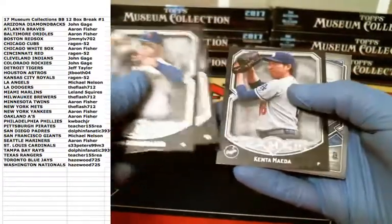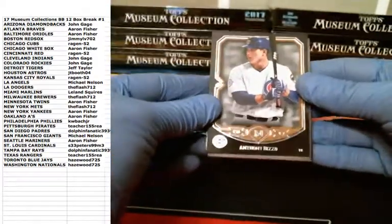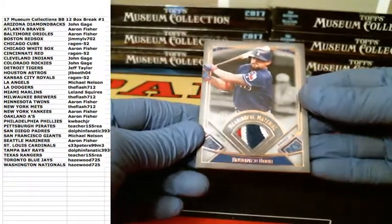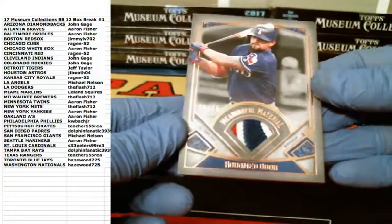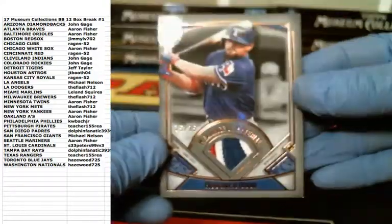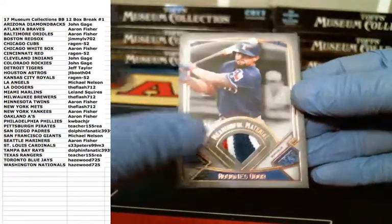Syndergaard, Lindor, Maeda, Rizzo, Cubs, and 35 of 35, Meaningful Material, a nice three-color patch, Rougned Odor. Rangers going out to Teacher 155. Right?